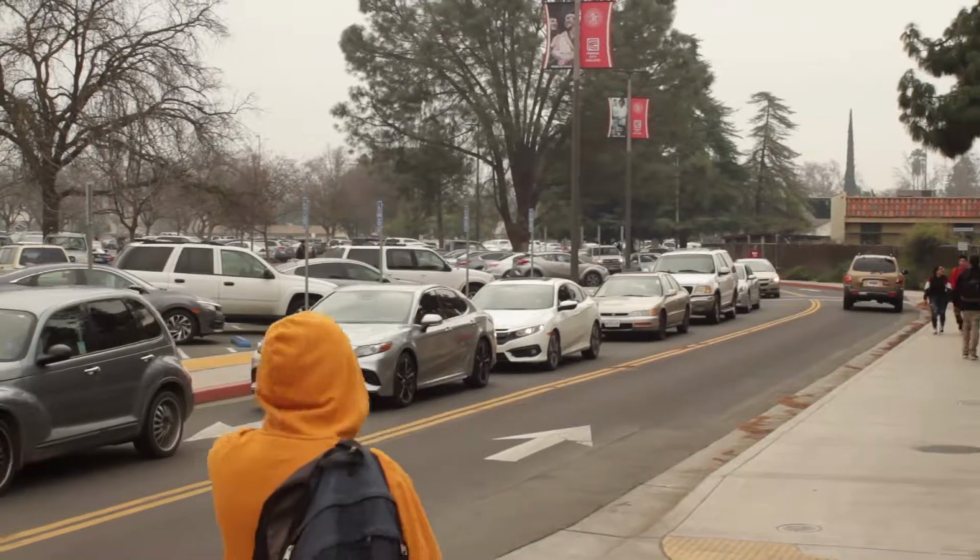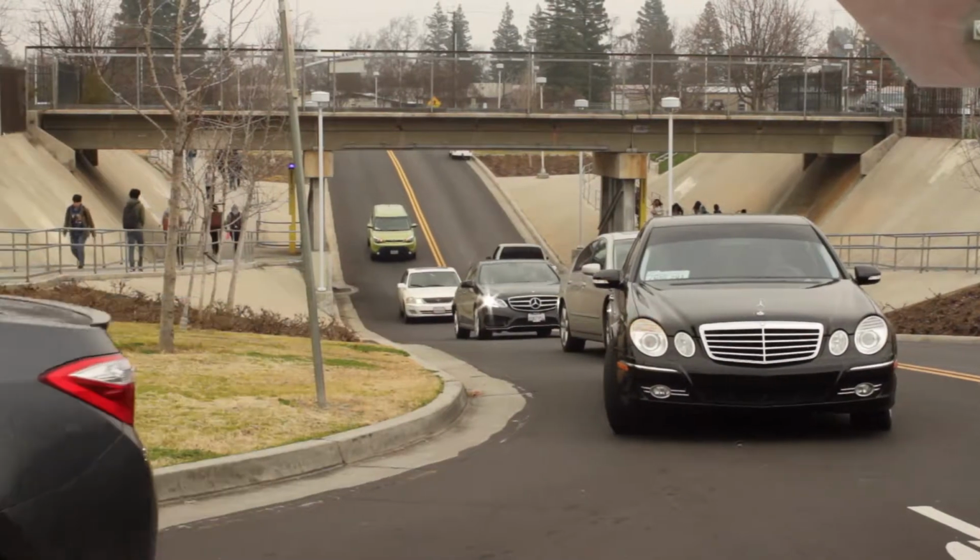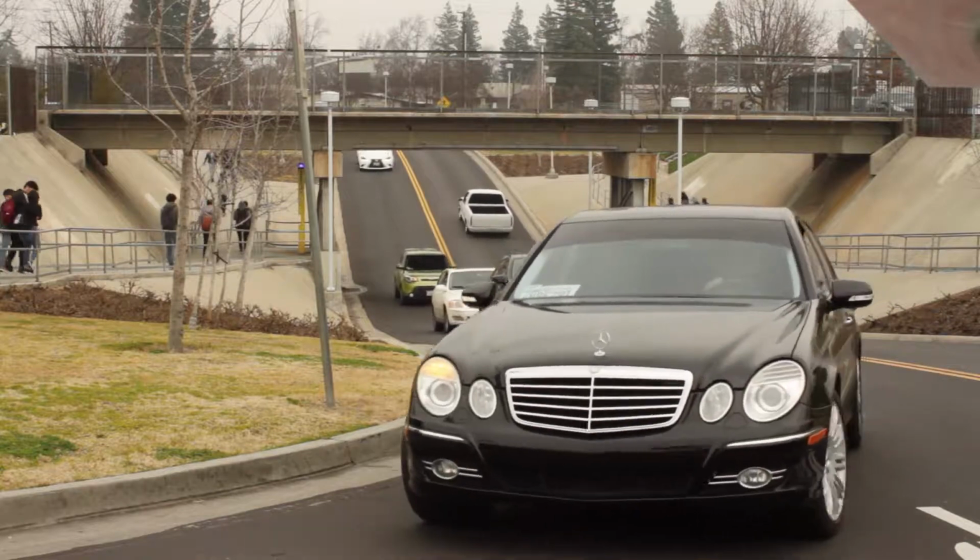Basically get here like an hour and a half early if you're new here. You'll understand right away what I'm talking about when you show up. It's always packed, congested. I've learned to park beyond the train tracks. There's always parking back there, but it's nearly impossible to find parking up front.